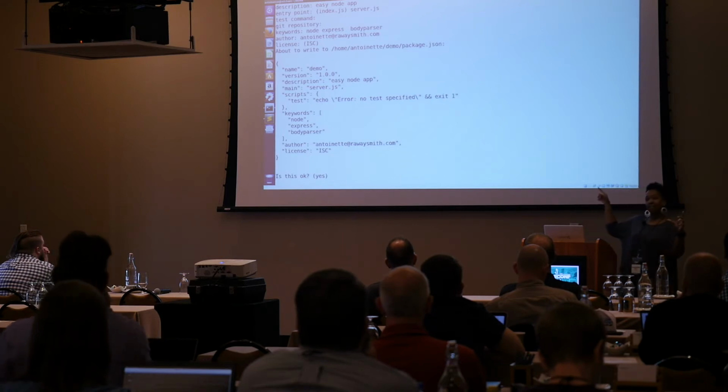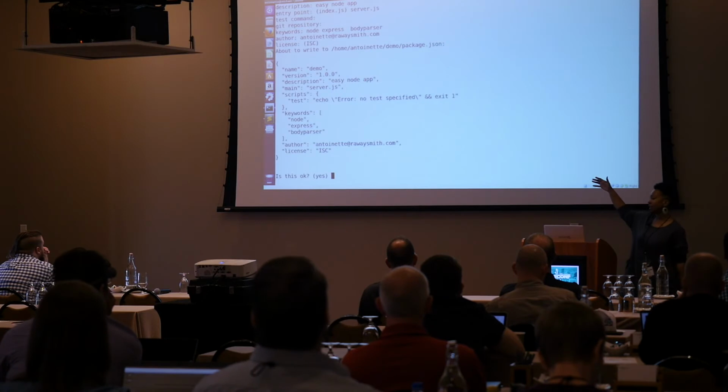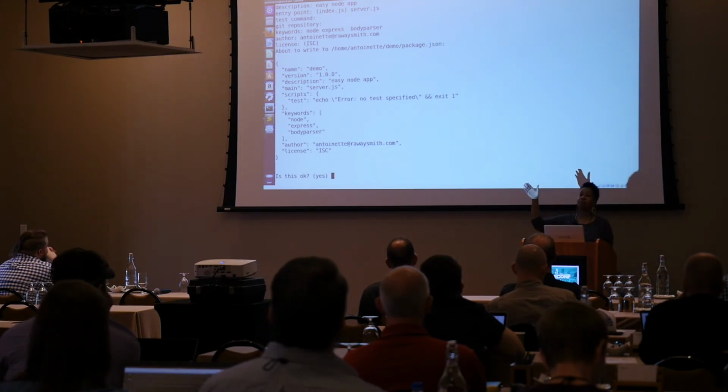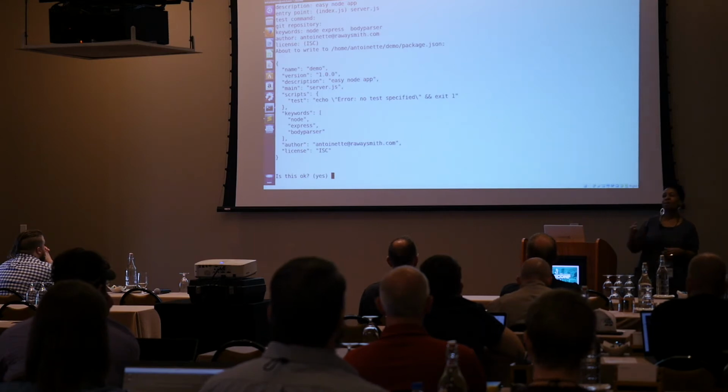We have our main, which is like that entry point for our application. We have this scripts thing. The scripts thing is pretty cool because if you do have some tests you want to run, you can do npm test and it will run whatever the line is there. So if I actually had something there, like maybe a bash script or something, npm test would run that for me.